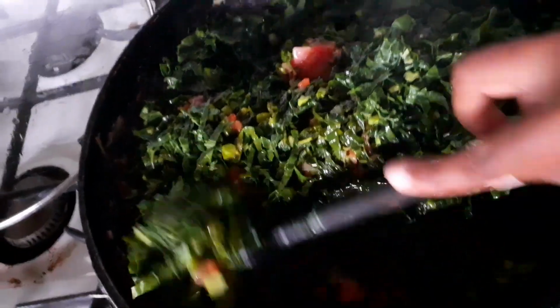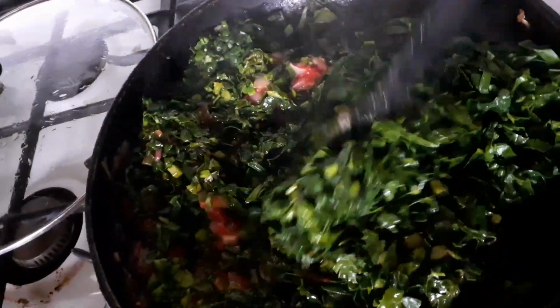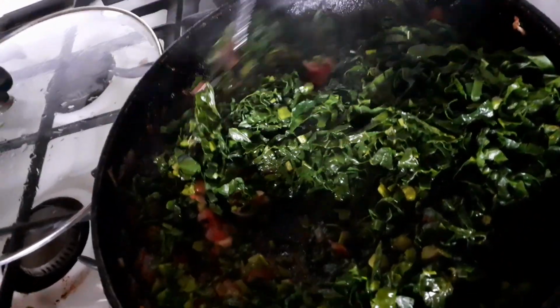Okay, so my kale is kind of where I want it to be. Excuse me guys, we have actually just started losing daylight. It's been a cloudy day again. So I'm just going to go ahead and start stirring it with the onion and tomato mix, and I'll probably let it go for another 5 minutes, and it should be okay after that.